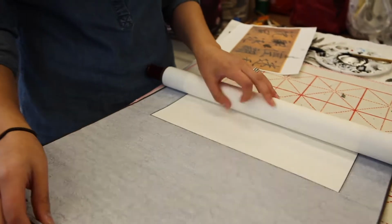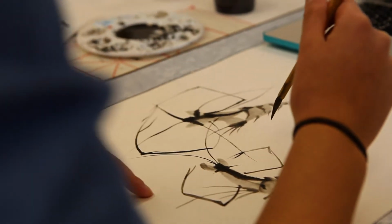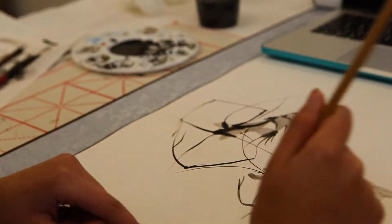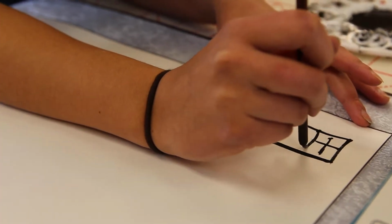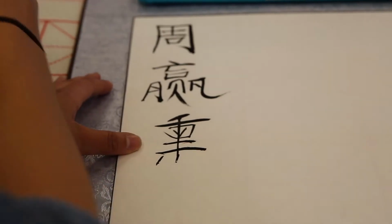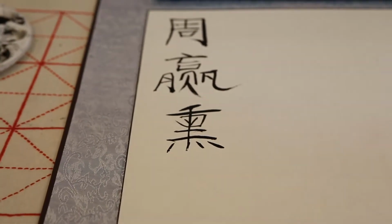And when they are creating paintings, they can sign their name on them too. So this student here is painting shrimps using a traditional Chinese ink and brush in monochrome, and she signs very beautifully her name that I created for her, Zhou Yingxun, meaning victory and aroma.